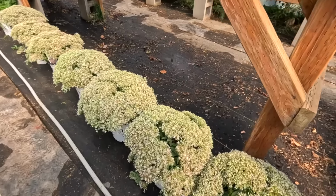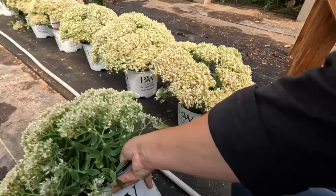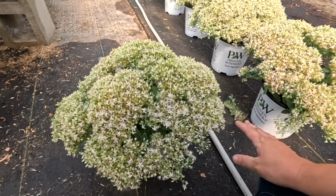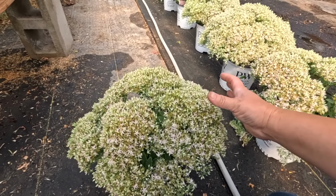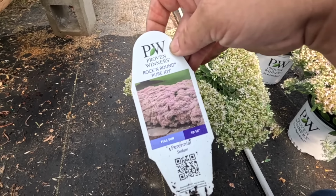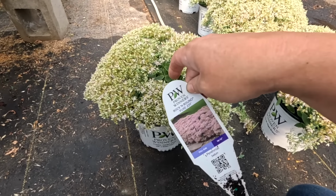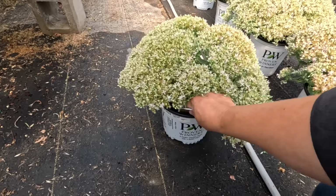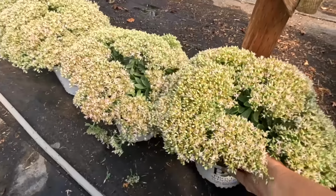I did get some Pure Joy sedum, which is sort of becoming one of my favorite sedums. Ours out in the landscape just looks perfect, like little clouds lining a stone pathway. I just think they're gorgeous. You can see the color when it's a little bit more in its prime for blooms. There's a ton of buds on it right now, but about a foot tall and almost 2 foot spread. And I just like the dome effect that they bring.